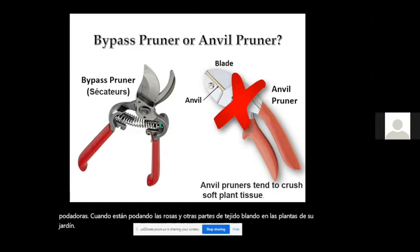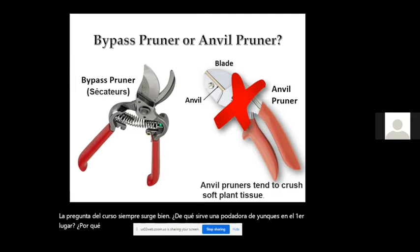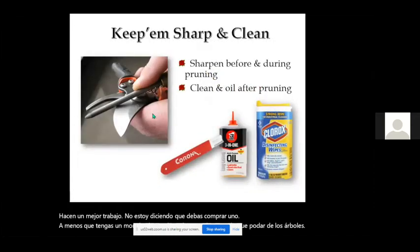The question always comes up, well, what good is an anvil pruner in the first place? Why do they make so many of them? Well, the answer is that they are probably better than bypass pruners at cutting out dead wood. Now, that is wood that has already died and needs to be removed from a rose or from a tree or from a shrub. They just do a better job. I'm not saying that you should buy one unless you've got a lot of dead wood that you're having to prune out of trees. Anyway, use the anvil pruner.